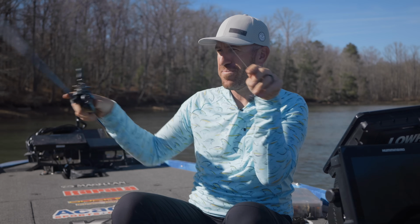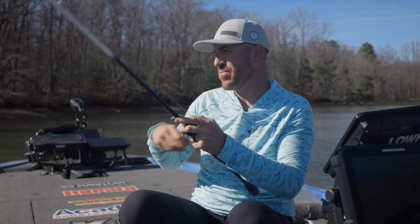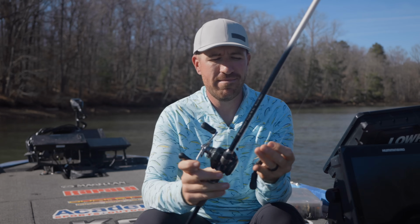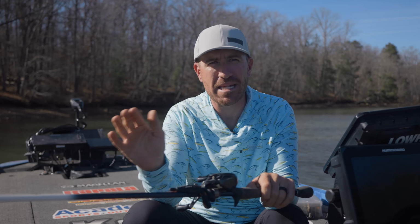Majority of it is all pitching. You're pitching it out there, letting it fall. It's going to the bottom, bop, bop, good to go. So when I'm talking about flipping and pitching, it's really pitching. And that's what the majority of bass anglers call flipping and pitching, but it is pitching. Let's not mess this up.